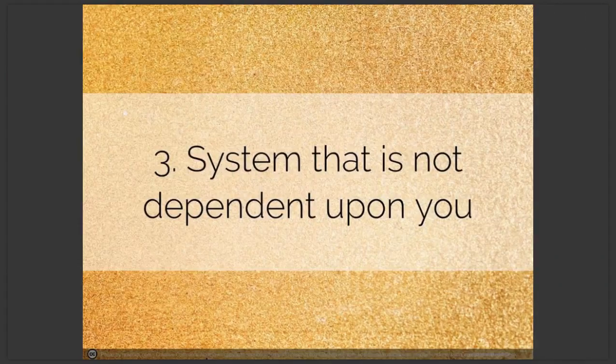And you need a system that is not dependent upon you, meaning you have a system in place to bring you leads on autopilot so that it can run without you and you can concentrate your time sharing products with people ready to buy. So let me quickly tell you what happened when I set up a system that was not dependent on me. Well, one of my first lead generating Facebook ad campaigns, once I set it up, brought me many new highly qualified leads.